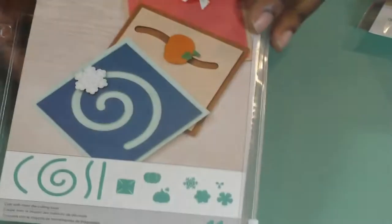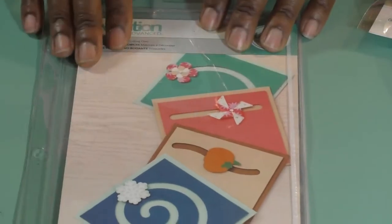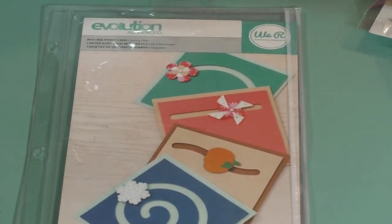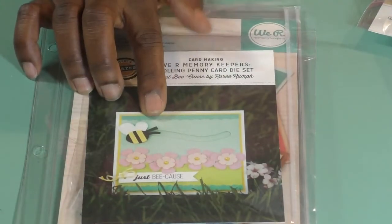And then probably the best of them all was from We Are Memory Keepers. And it's the rolling penny card. Out of all the cards I've made, I don't think I ever attempted a rolling penny card, and I did in that class, and it just turned out so cute. And this is the one we made.